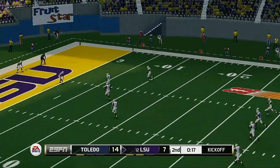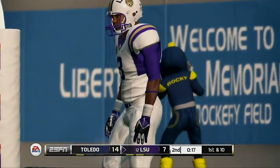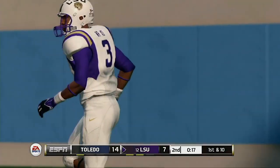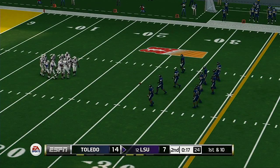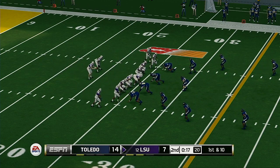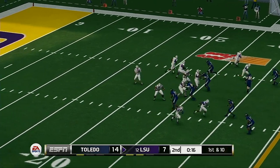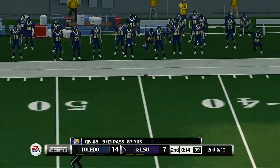Toledo lines up for the kickoff. This one's going to be down in the end zone for a touchback. This offense did really well with the air attack on their last trip out there. Let's see if they can do the same thing here. Great passing was the key for the offense the last time they had the ball. They were able to pick apart the defense and get down the field for a touchdown.